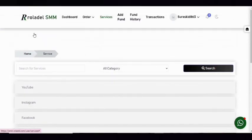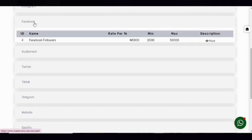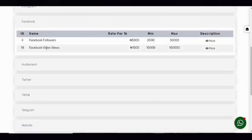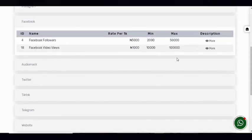Some services are more expensive than others, but Facebook is one of the cheapest here. So click on Facebook and you will see all the available services for Facebook. You can see Facebook followers and the price as well. I'm 100% sure that this price is very affordable, but most of you may think this price may seem quite high, but it can actually be a pretty good investment for you, because once you hit the monetization threshold, you actually start to earn that money back.